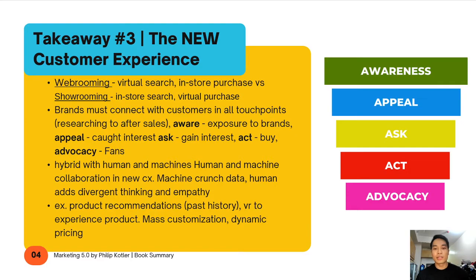So the downside of machines is they lack empathy, right? So perhaps there's going to be a hybrid, or a mix between human and machine interaction, wherein machines can crunch the data, simplify all of the data gathering and insights, then humans are able to be creative. Based on these data, they're able to insert divergent thinking or creativity and insert empathy, right, in that transaction.